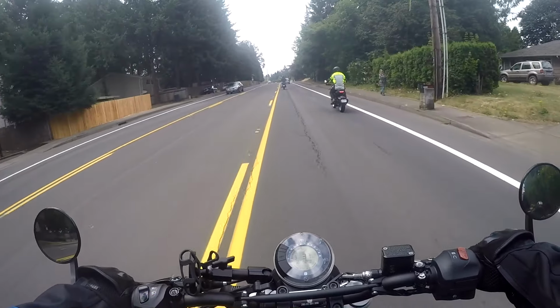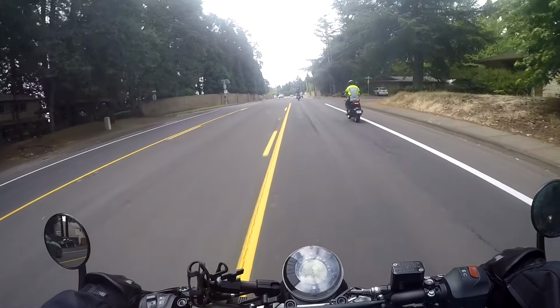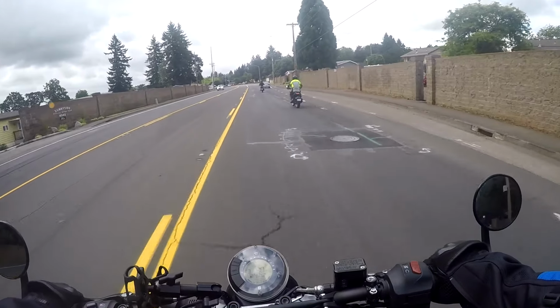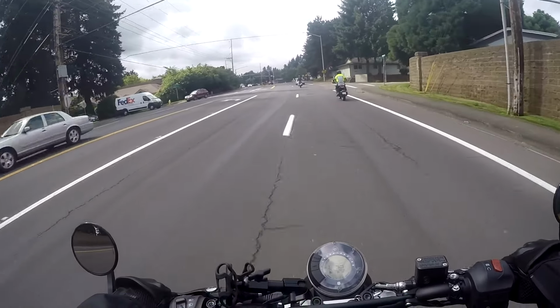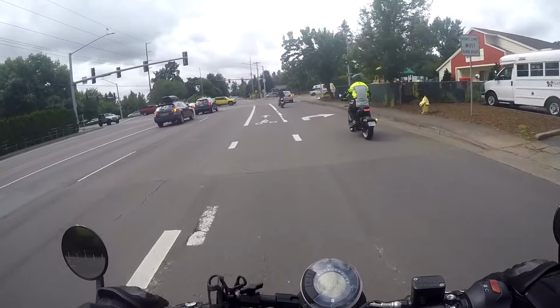Comfort-wise, ergos, my feet are slightly behind me, but not in a cramped or uncomfortable way. They're not directly underneath me. The seat is firm, but I don't think it's uncomfortable, at least not yet. I don't feel tension anywhere. You are leaning forward a little bit, so you have to be conscious that you're not leaning on the bars. Not at all in an uncomfortable way.